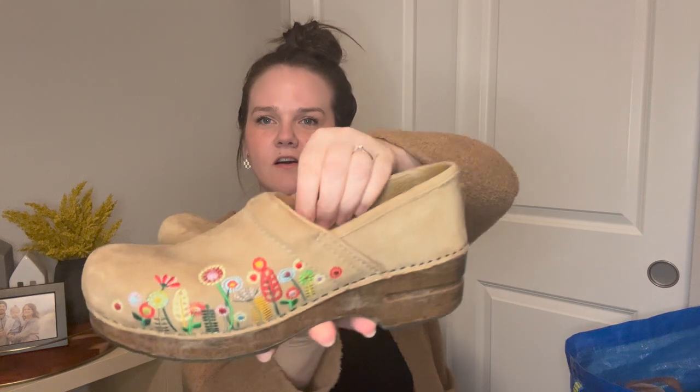We'll start with shoes. I've got a big IKEA bag here. And I have a table. I put a table right here so I can set my bags on them and I don't have to lean over. So that is awesome. Here we go. First up are these Dansko clogs.